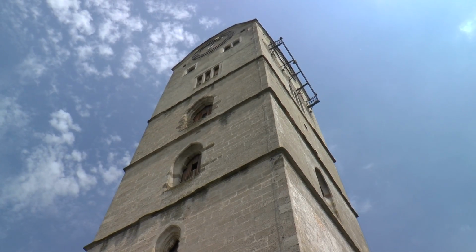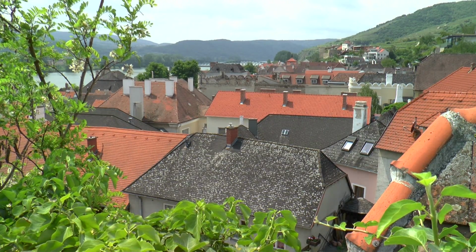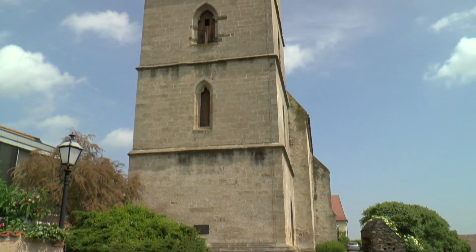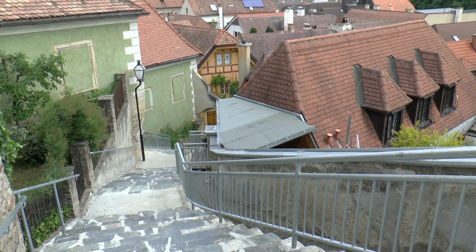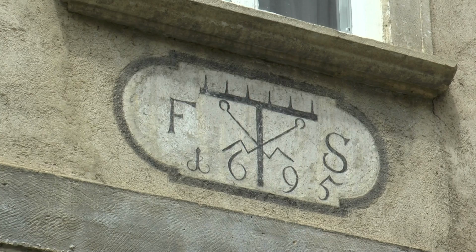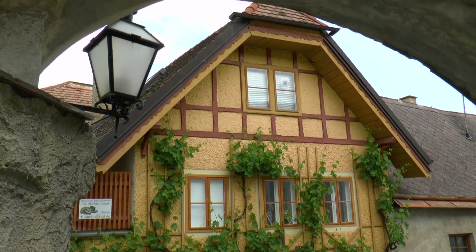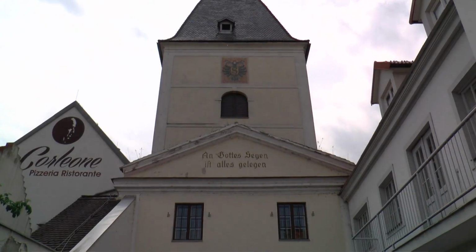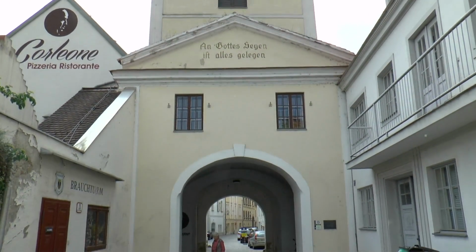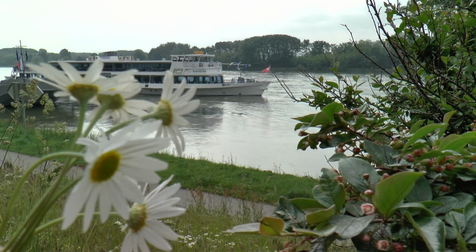Here, a second church rises almost protectively, the Frauenberg Church. On the top floor of the mighty tower was a fireguard's lodge that had a good view of the buildings below. The imposing Krems Gate guarded the opposite end of the town. Close by, the Danube and various jetties.